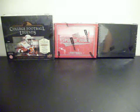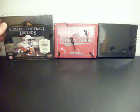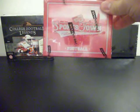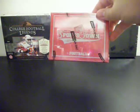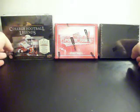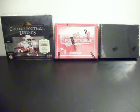We got 3 boxes up for grabs, cards up for grabs for each team. We've got 2011 College Football Legends. I think there's 100 cards total, 5 cards per box, 20 cards per pack, 20 packs per box. 3 autos, all on card. Also got 2012 Sportstown. I believe that's 4 cards, all of them rookie autos on card as well. And then 2013 Press Pass Fanfare, 5 autographs per box, all on card as well. So 12 autos up for grabs, all on card. Hopefully maybe some other cool inserts, other cards, especially in this 2011.